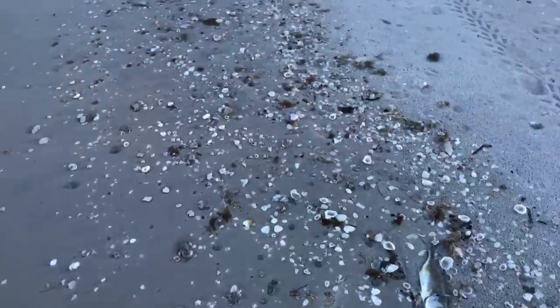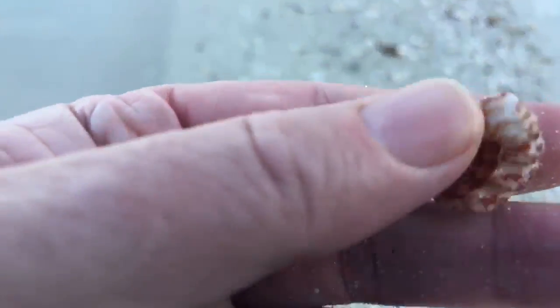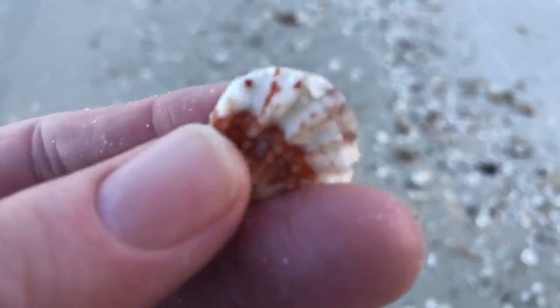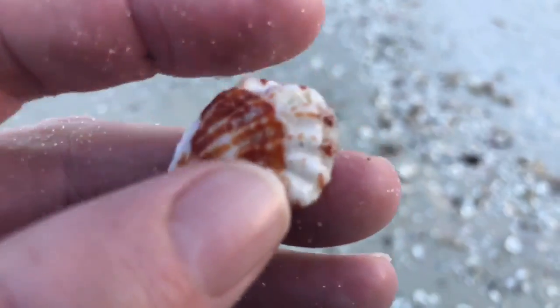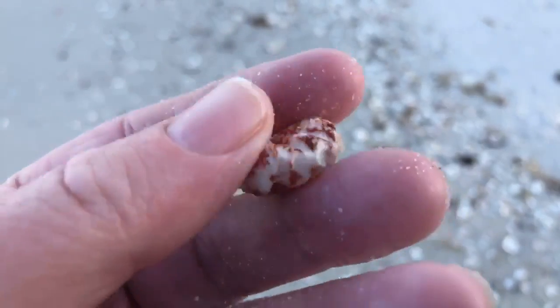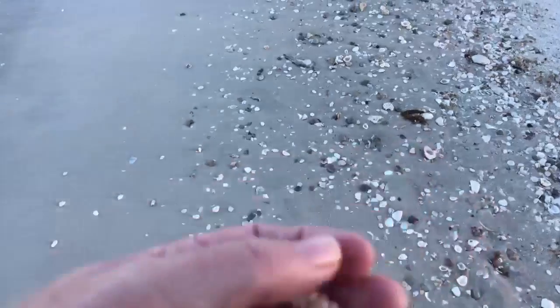And then, amongst all that, a beautiful little kitten's paw shell. Look at that. The entire shell, both sides, the kitten's paw. That's definitely got an interesting pattern. That's a cool one. Pretty good size, too.